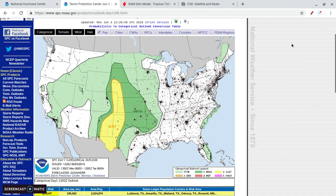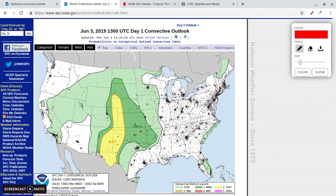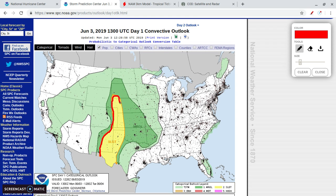So before I show you all that, I'm going to pull up the Storm Prediction Center. This is the convective outlook that was issued for today. Here, today there's a large slight risk, kind of like yesterday in the center of the country, although yesterday there was one in the north also. But it's affecting parts of New Mexico, Texas, Oklahoma, the Panhandle of Oklahoma, eastern Colorado, western Kansas and western Nebraska, and also some extreme parts of southern South Dakota.